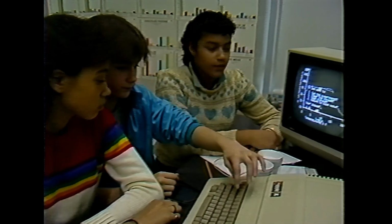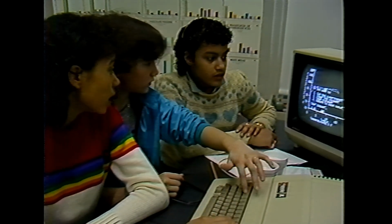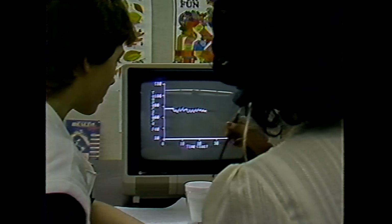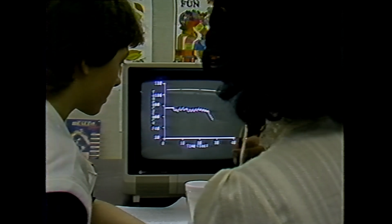These students are learning science with the powerful new tools of the Microcomputer-based Laboratory, or MBL. MBL uses computers to record, display, and analyze physical phenomena, such as temperature, light, and sound.